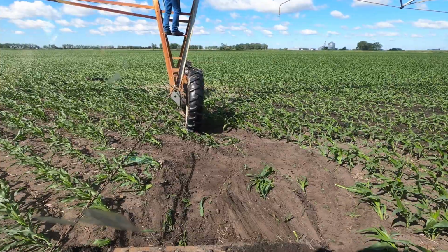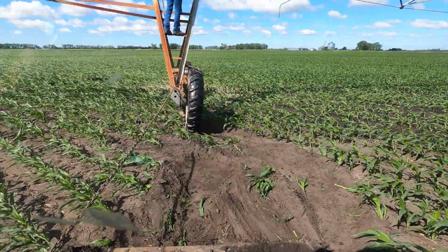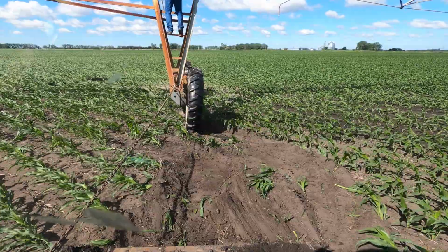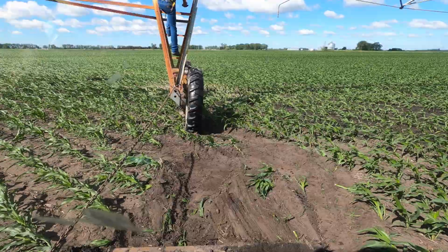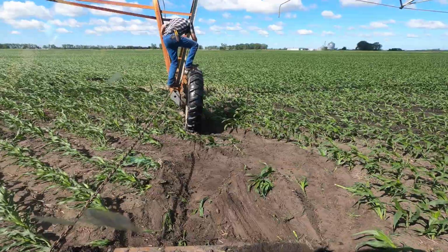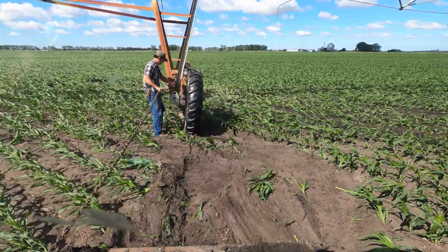It's kind of pulling me sideways, probably not getting very good footage right now, but we got her 90% of the way out. Oh, well, she's out. Well, really need to stop saying that.